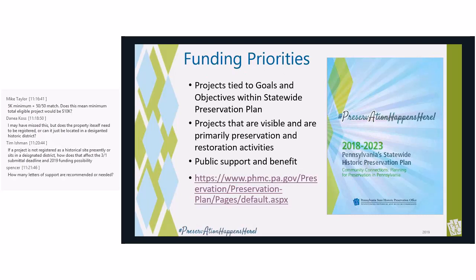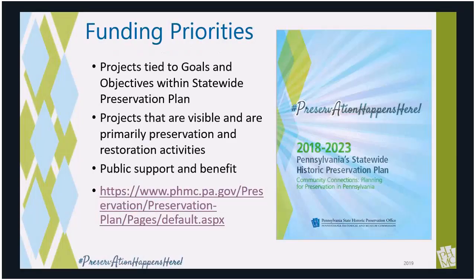Projects that are very sensitive to the historic resource. Generally, preservation and restoration activities are very well received. We do fund a number of rehabilitation projects as well. Those projects that have a lot of public support and a perceived benefit to their community.